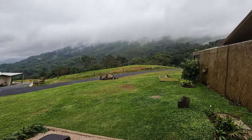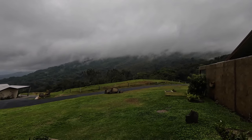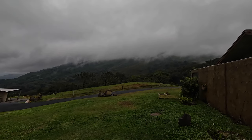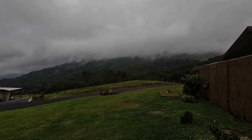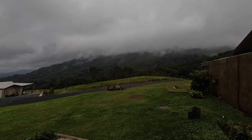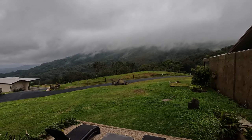And supposed to have a view of Arenal volcano right there. Super cool being in the hot tub, just having Arenal right in view. It seems like it's just personal, you can touch it, it's just yours. I really love that intimacy from this place right here. But unfortunately, it is obscured in the clouds.